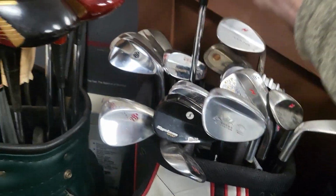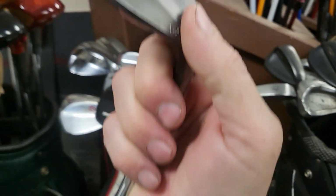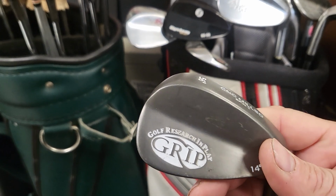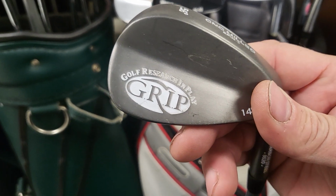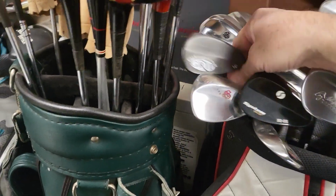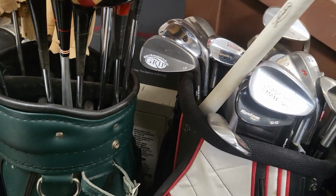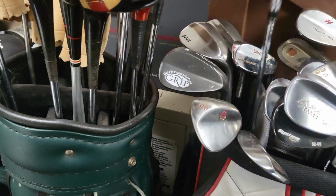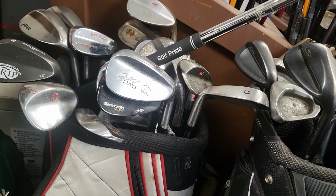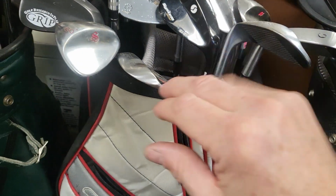This one here, this grip, it's called Grip. Great milled face on it, but I couldn't find out much about it. So Grip stands for Golf Research in Play. Then these S's, what do they stand for? I can't remember now. Oh, maybe it has it on a band. Nope, no bands. Oh, maybe this one says. Nope. I forget. I don't remember what that stands for.